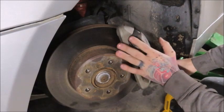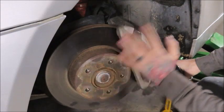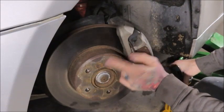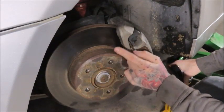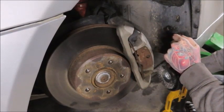So we're going to paint these, and since these are coming off, it doesn't matter if we get paint on them, so now's the best time to do it. So I'm going to hit this with a wire brush and clean it off, and then we'll go ahead and start primering it.